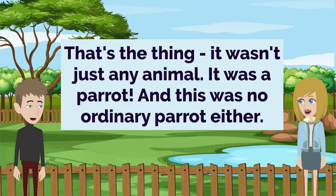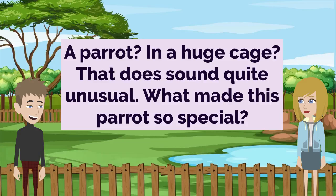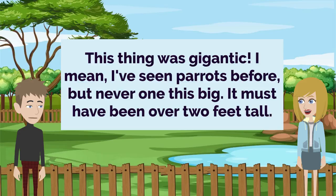That's the thing, it wasn't just any animal. It was a parrot. And this was no ordinary parrot either. A parrot? In a huge cage? That does sound quite unusual. What made this parrot so special? This thing was gigantic. I mean, I've seen parrots before, but never one this big. It must have been over 2 feet tall.